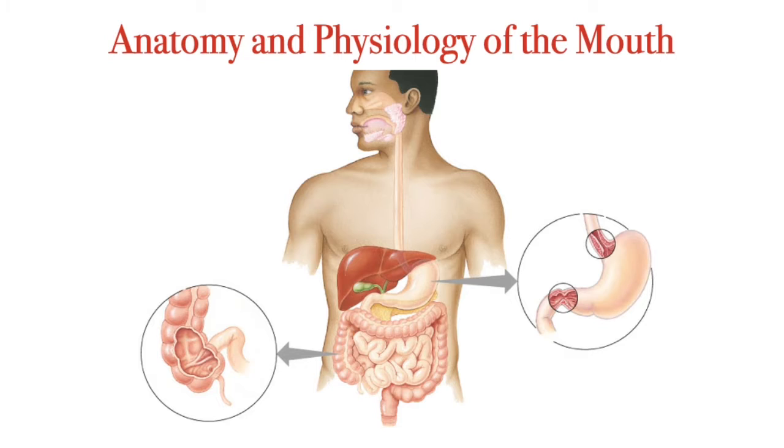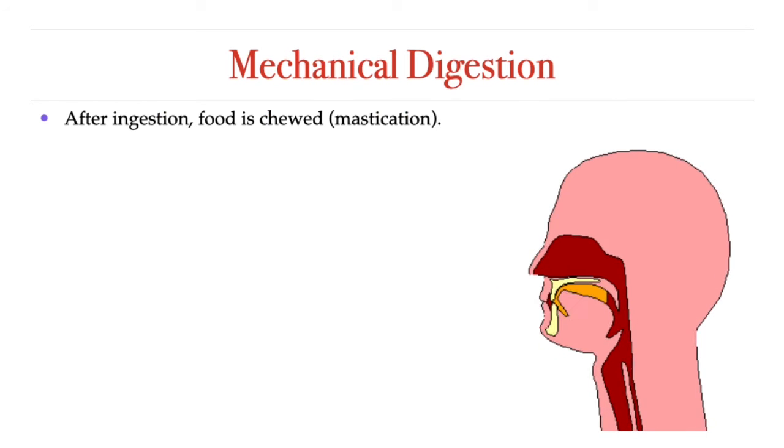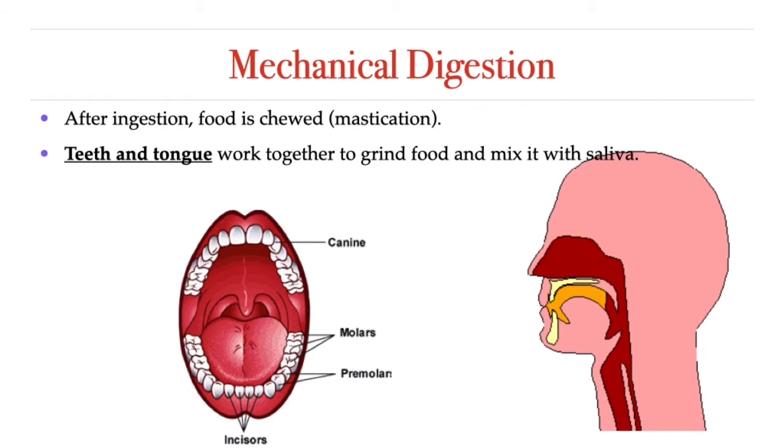So let's begin our journey through the digestive system step by step. And let's start at the very beginning, at the mouth or oral cavity, where food is ingested. After ingestion, mechanical digestion begins in the mouth as the food is chewed. This is a process called mastication. Food is initially broken down in the mouth by the grinding action of teeth.